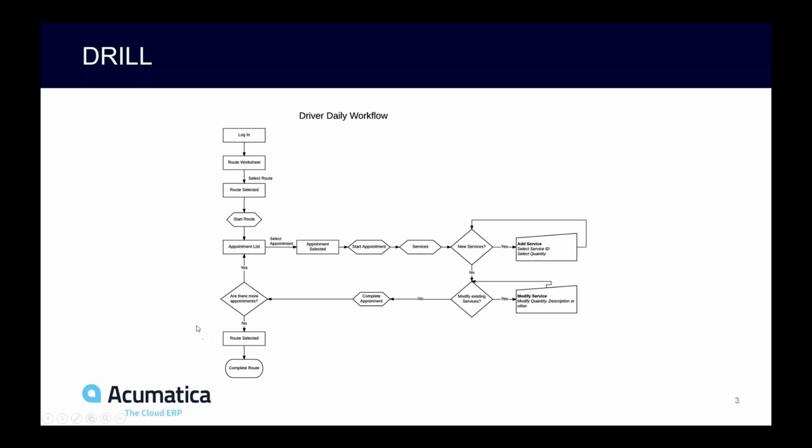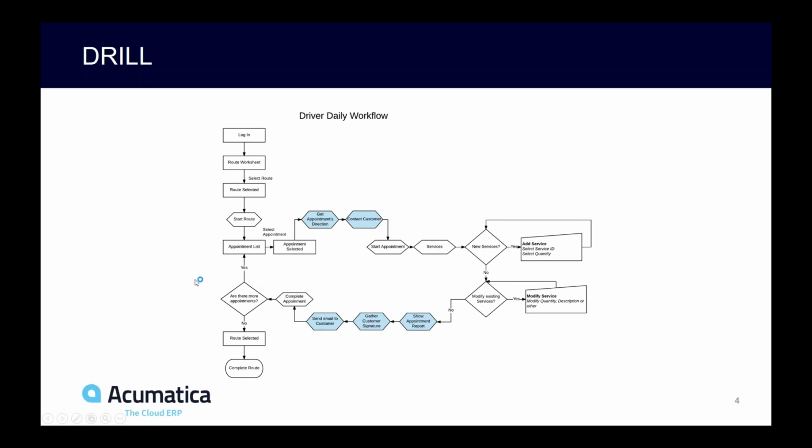So what we're going to be doing is the same route drill, but we're going to be including these new steps. So when the staff member identifies the appointment, he's going to be performing the services, and using the view on map of the appointment, he's going to be able to get the appointment's direction.